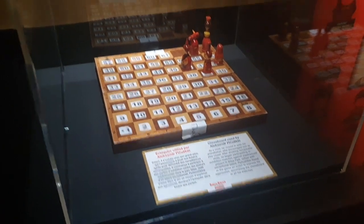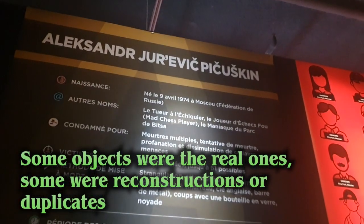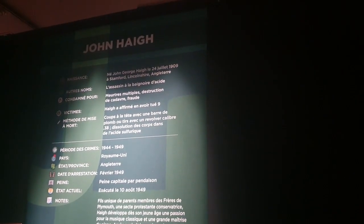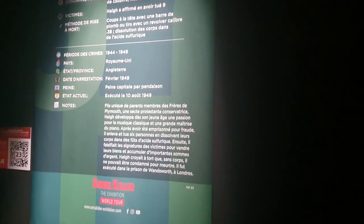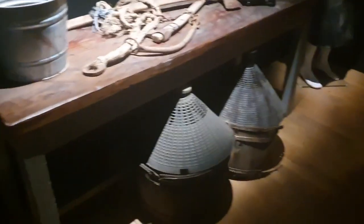It's very well done. There are a lot of objects, some belonging to the serial killers. Some of them they made, some of them were glasses, letters, and some of them are room reconstructions. So there was, I believe, John Wayne Gacy's kitchen. I think the other one was Jeffrey Dahmer's kitchen. There were some murder scenes reconstructed, which I didn't include in this video because it's pretty graphic, so just in case. And there were dummies positioned in the way that some victims were found.